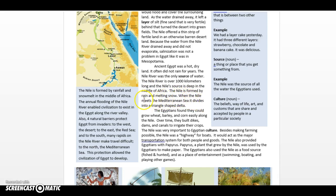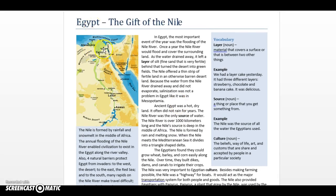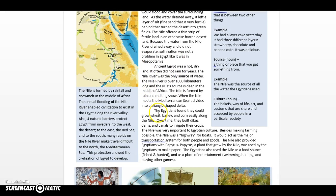When the Nile meets the Mediterranean Sea, it divides into a triangle-shaped delta. This is the triangle-shaped delta here, this shape. The Egyptians found they could grow wheat, barley, and corn easily along the Nile River. Over time, they built dikes, dams, and canals to irrigate their crops.